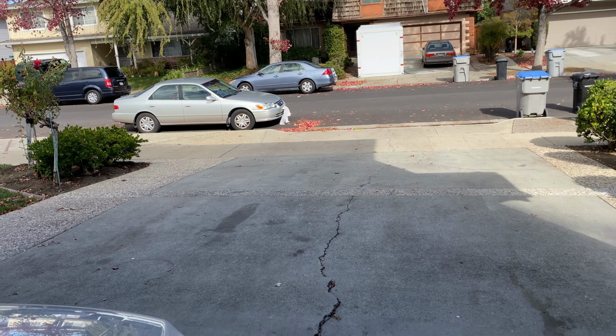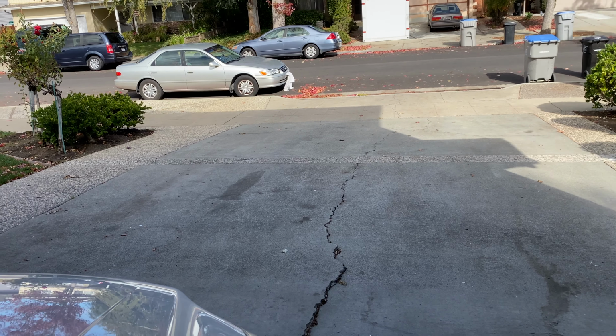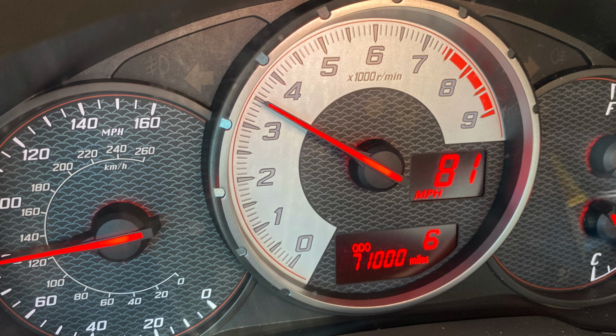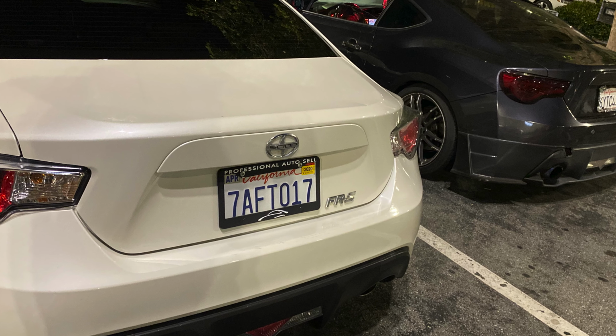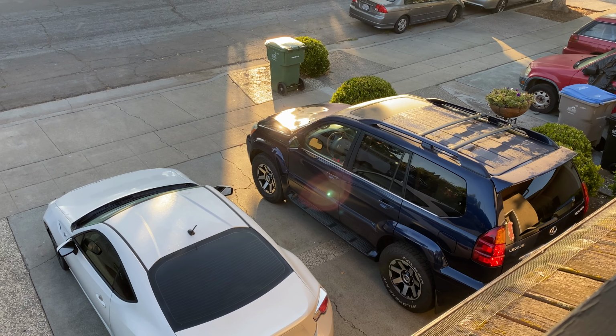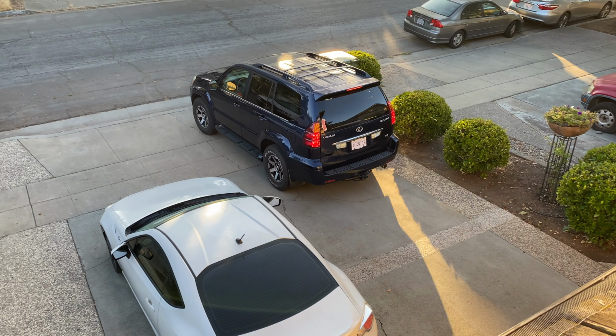It's great. It has 168,000 miles on it. It's a V6. It has one leather seat. The rest are cloth. All right, so a few of the cars I had: a Scion FRS 2013. That thing was awesome. It was another car that I was flipping. It made quite a bit of money on that one. Had it for a few months. Loved driving that car.